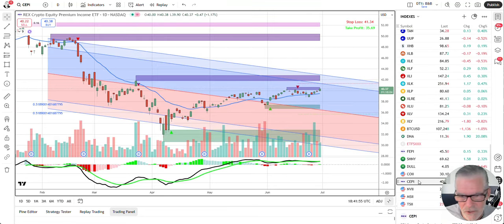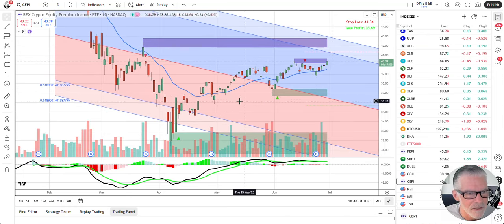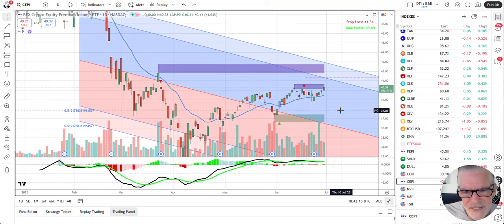CEPI, that's a crypto equity premium. So I don't know what he's doing with that one, but that actually looks pretty good. Yeah, I like this sequence of higher lows. A nice little cup right here, or handle, I guess, into a volume shelf that's moving into it. Looks like this wants to get up to about 42, 43. And then you've got a gap up here to 45.